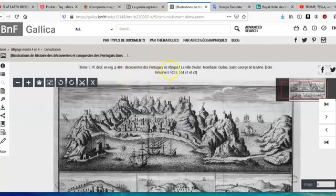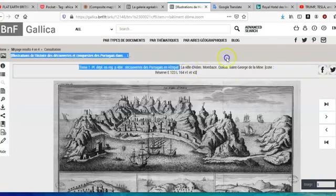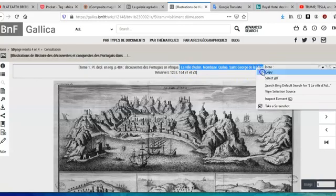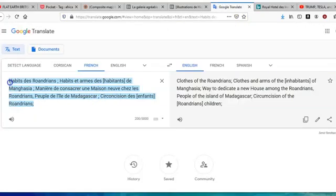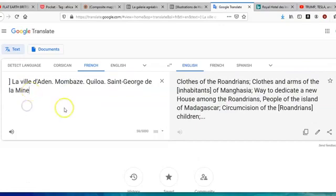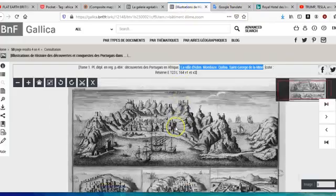And look at this place. Discoveries of the Portuguese in Africa. The Villa of Aden. Mombazi, Kilwa, St. George de la Mine. I have no idea where that is. In Africa somewhere. The city of Aden, Mombazi, Kilwa, St. George. Not sure what that is, but look at this.